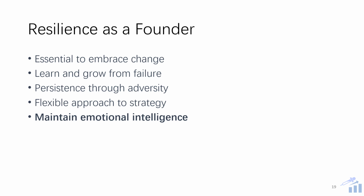And this resilience is particularly important in the medical sciences, where the path from concept to market has so many challenges. There are so many lengthy development cycles, of course, the regulatory hurdles, and sadly, very often the need for substantial funding so that you can keep going and going. So that's something to keep in mind as a founder, that you need that resilience.